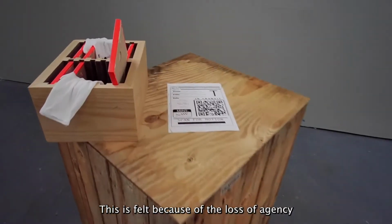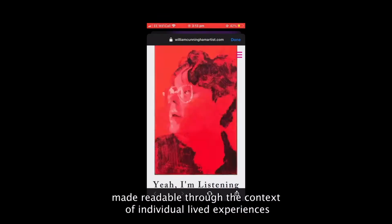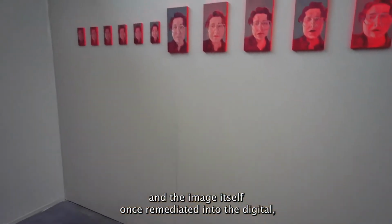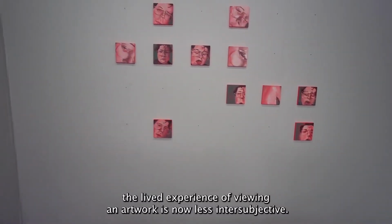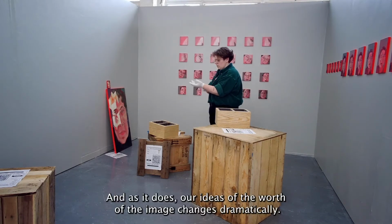This is felt because of the loss of agency, made readable through the context of individual lived experiences and the image itself. Once remediated into the digital, the lived experience of viewing an artwork is now less intersubjective. So, the digital takes a share of the agency of the information within images. And as it does, our ideas of the worth of the image change dramatically.